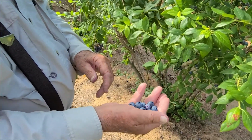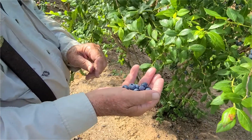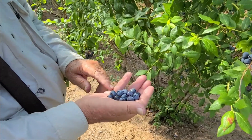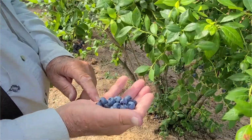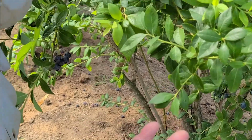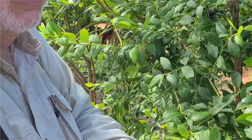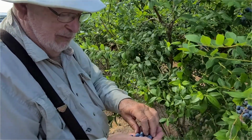A lot of the new growers that just start out start picking berries as soon as they start turning blue. They're not ripe yet. There's only one way to tell if a berry is ripe, even when it's blue, and that is to taste it. That is the only way, other than going to a scientific experiment and figuring out how much brix is in the berries.